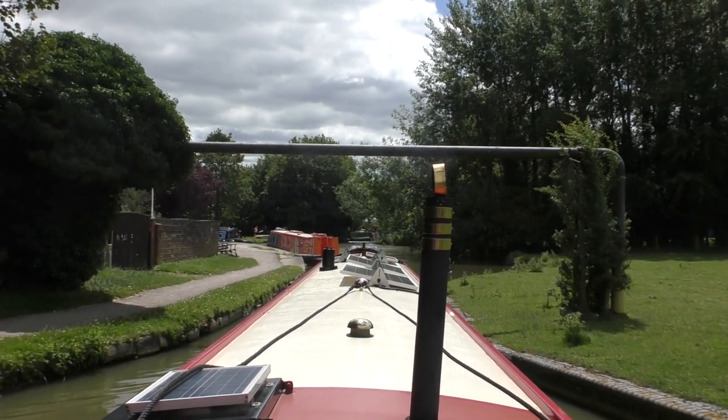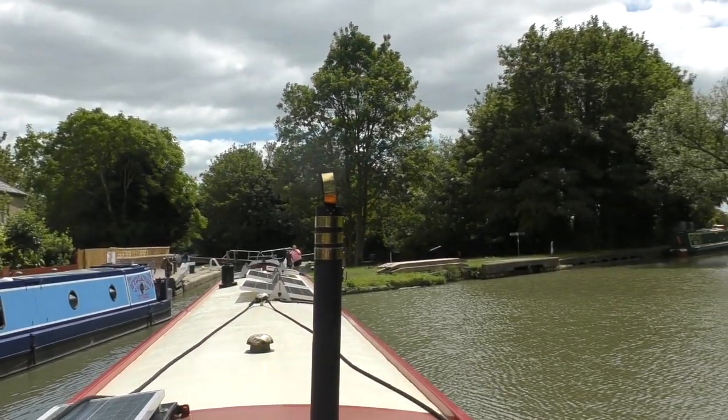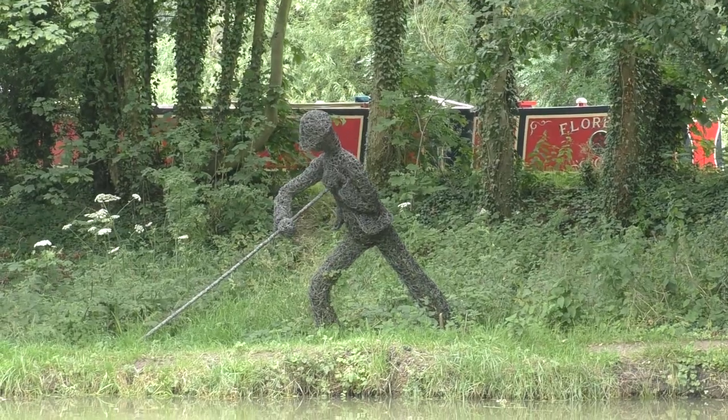We are now approaching Cosgrove Lock. Just before Cosgrove Lock, on the right-hand side here, is the Buckingham Arm, which is currently under restoration.